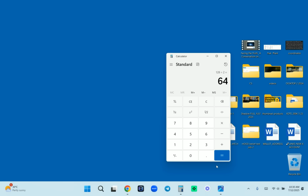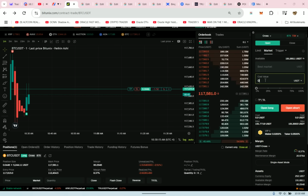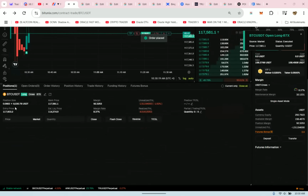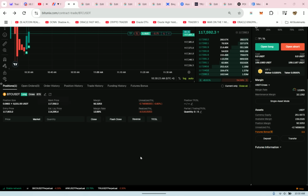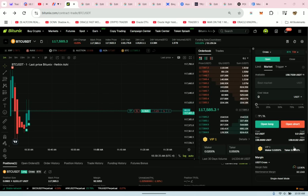Let's just double check. This is half of half the wallet. You got me? So instead of 64, let's put 34. Up. 34. Open long. Now your liquidation is 114 and it's 117. Current price is 117.5. Liquidation is 114.3. Sorry, little guy. You got to cut your trade there. Okay? You can't put any more in.